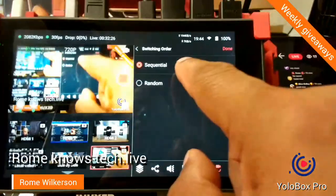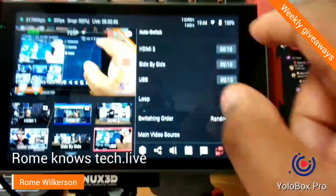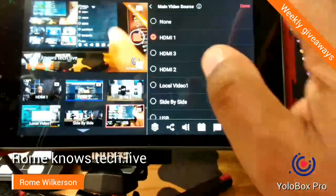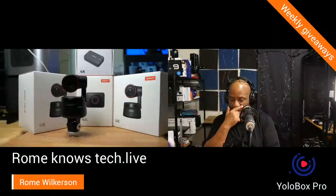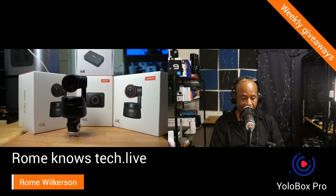Now you have an option here under switching order from sequential to random. So I'm going to go ahead and choose random. And then we're going to go down here to main source, and I'm going to choose HDMI 1 as my main source. So that's the one I wanted to sit on the most, right? So now when I go all the way back up here and I turn the switcher on, it's going to automatically start switching through the different camera feeds.